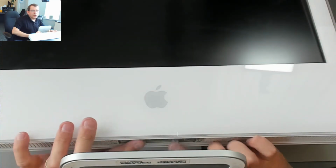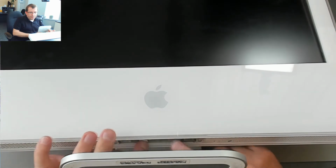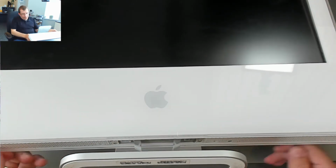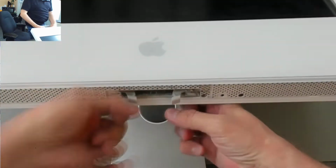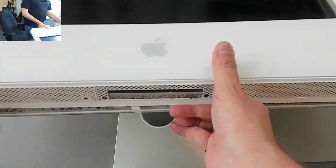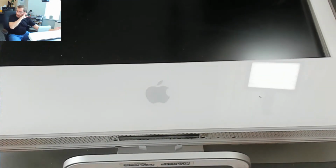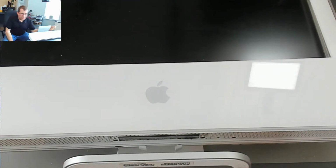So I need to push the little memory arms in and then lift up on the bezel, the front of the bezel. So I've got these screws out. Let's see. There it goes. Okay. A lot of dust coming out of there. Oof. So much dust.